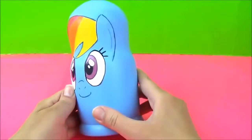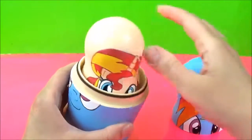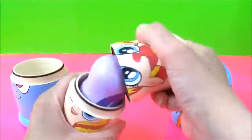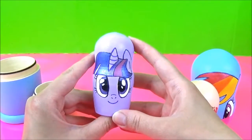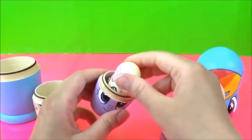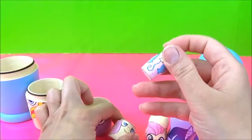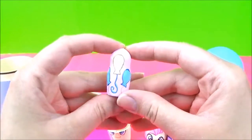Rainbow Dash. Sunset Shimmer. Twilight Sparkle. Fluttershy. Pinkie Pie's cutie mark.